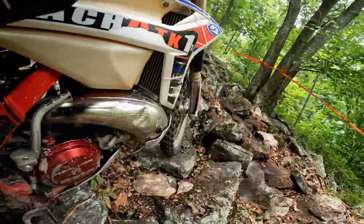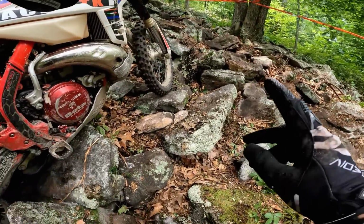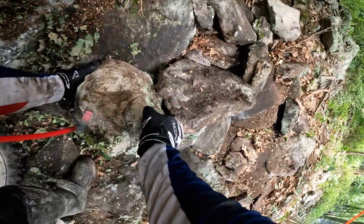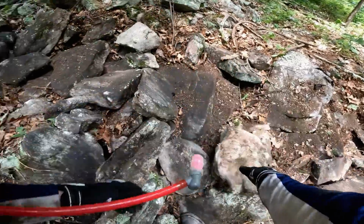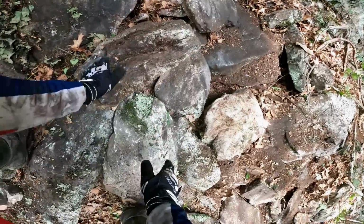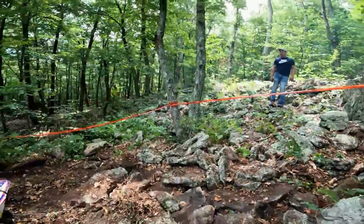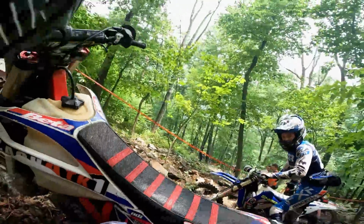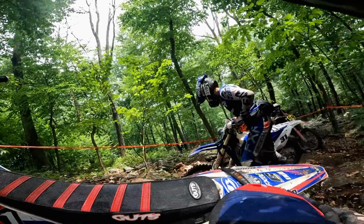Oh, whoa! I almost had a big tip over there. Hang on. That rock was blocking my front wheel. But see how there's like this groove? As I'm walking here, a rock hit me in the back of the calf.